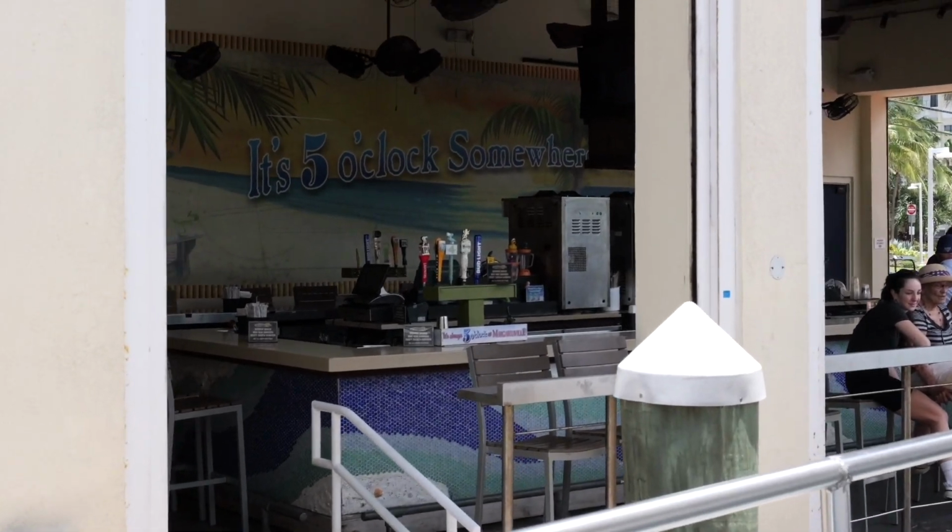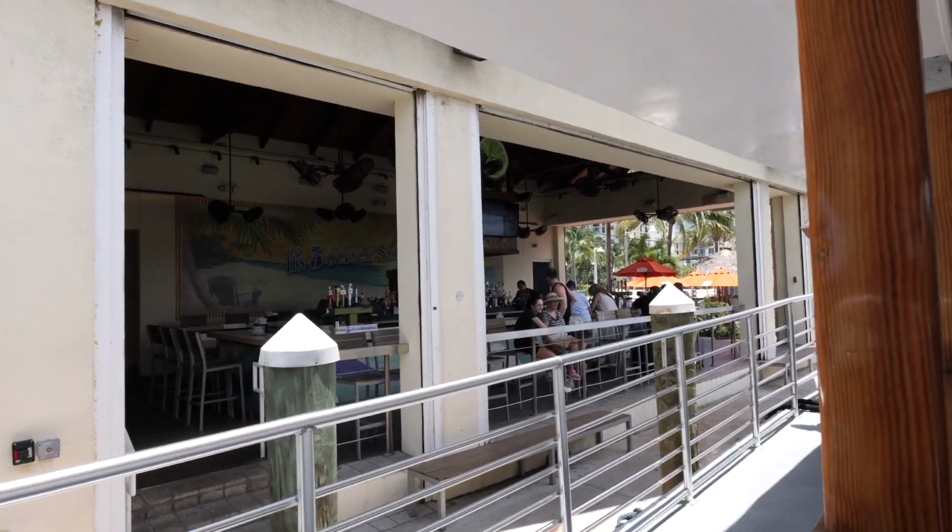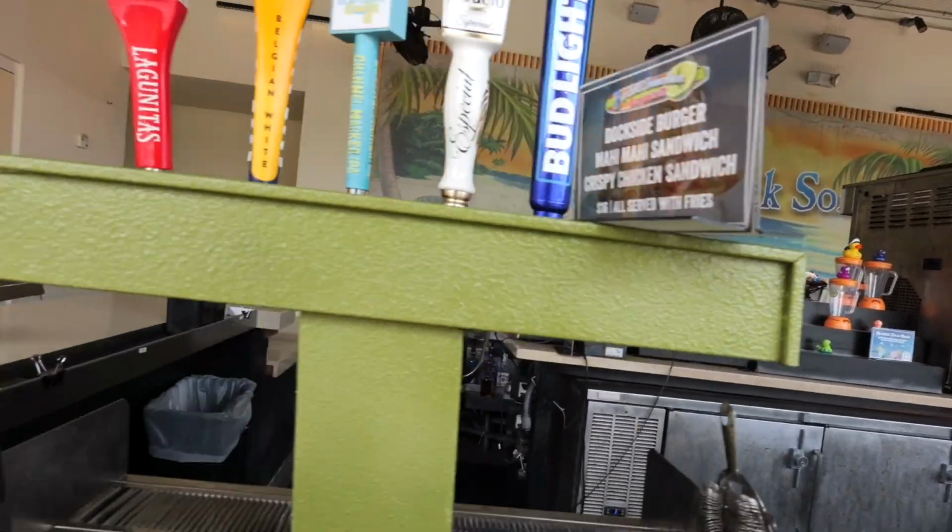Right when you get off, you're greeted by a bar, and I think you do get a discount at the bar as well. I'm not sure actually, it might just be for food. All right, so it turns out they're going to go back right now, in a few minutes. So I don't have time to get off. Screw it, let's get a drink at the Margaritaville bar.